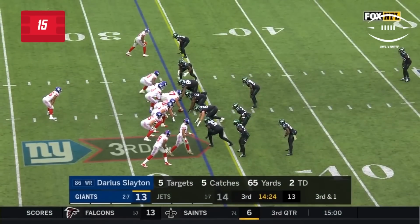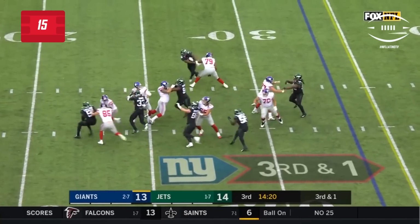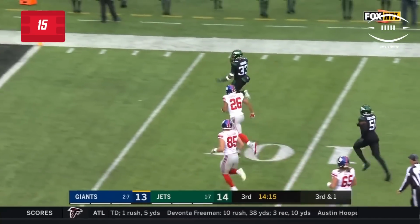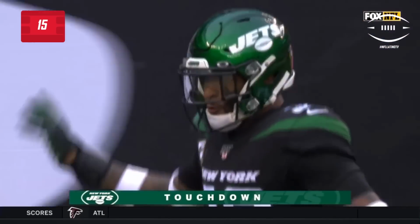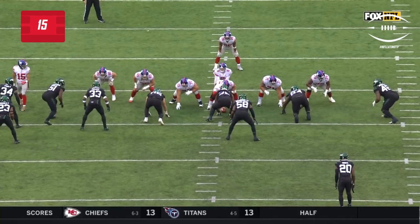I've seen some beautiful snags by 86. Five receptions today. That's a season high for the rookie. As Jones has it taken away by Jamal Adams, and he is in for a Jets touchdown. He stripped the ball from Daniel Jones and scores. Oh, my goodness. Jamal Adams.